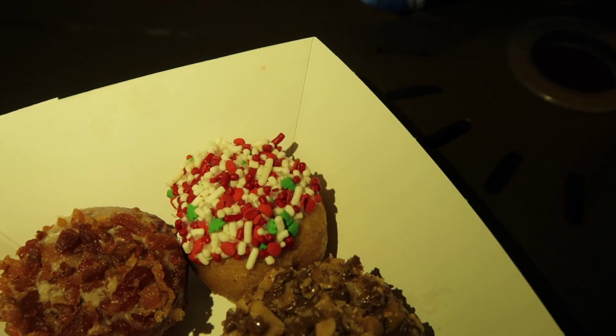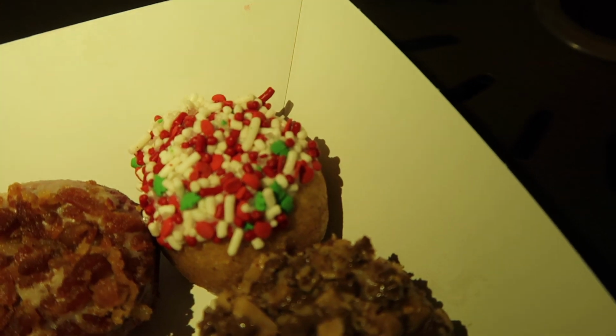And now I will be trying the white icing and Christmas sprinkles one. And here it is. Let's try it. Oh my gosh. That one's better than both the Oreo and the Fruit Loops. Wow. I really like that one. I should have actually done double of that one.